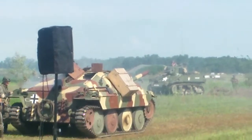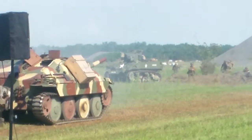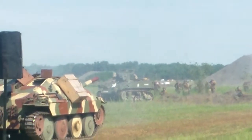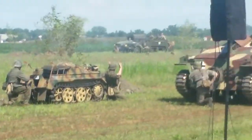That's the heavy German anti-tank cannon that just fired. The Pak 40 was what it was called. And that actually had a 75 millimeter cannon, which was heavy enough to take out pretty much any Allied tank on the battlefield in Europe. I gotta get better at shooting the planes.